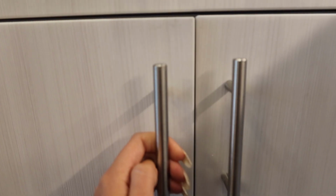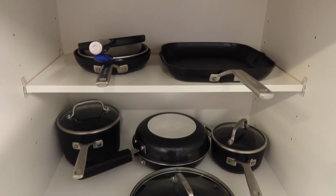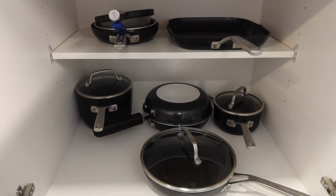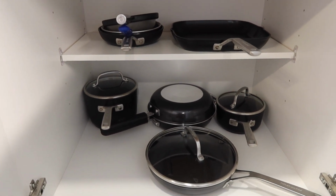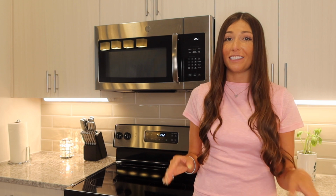So under here I have all of my pots and pans, and they are all from KitchenAid except for that one omelet pan, which is from Cuisinart that I got for graduation. But I really do love KitchenAid's pans. They work really well. Also moving around, I have my microwave and my stovetop and oven that did also come with the apartment.